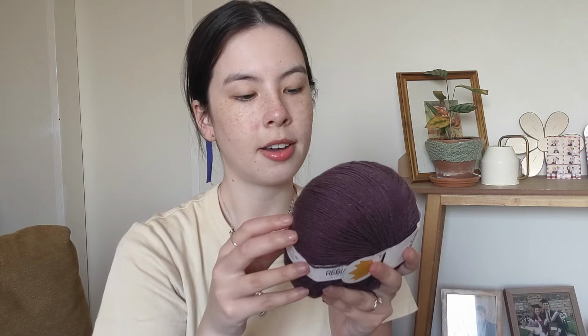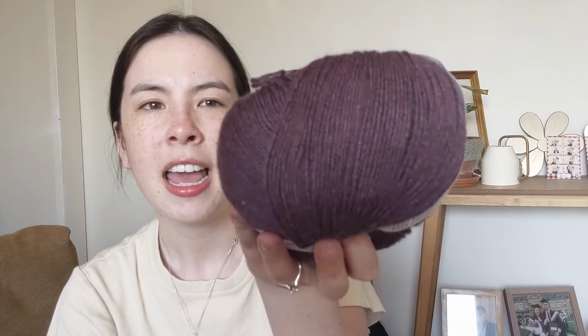So this is silk, which is quite interesting. This is a silk from Regia Premium. Does it have a colorway? I don't think so, but I would describe it as a beautiful aubergine. It almost looks a bit heathered on top of that. Maybe that's the silk playing into it, but an aubergine, eggplant purple.